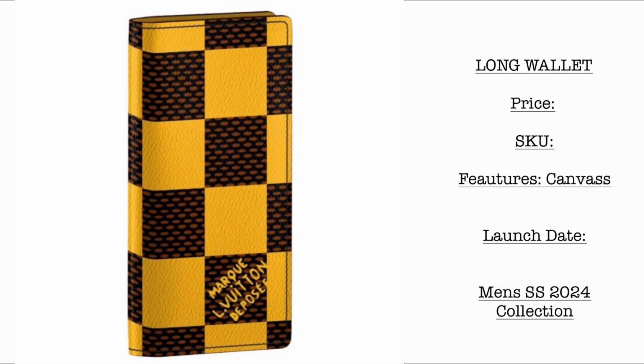Then we have the long wallet, and it features this very beautiful yellow the May Evin canvas from the spring summer 2024. Which one is your favorite so far, guys? Kindly comment down below.